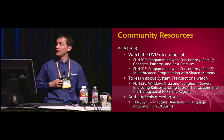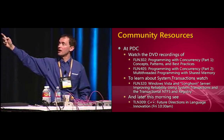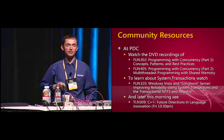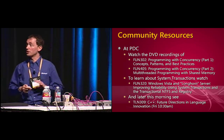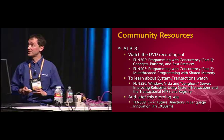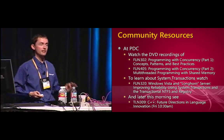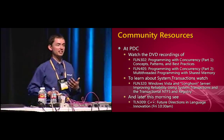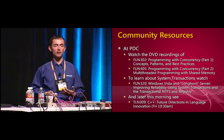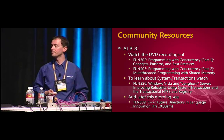There's a lot of relevant talks at PDC. You may well have seen the two earlier concurrency talks. If not, then do watch the DVD recordings for those. There was a talk yesterday afternoon about System.Transactions, and that really, I think, fits nicely into the abstraction of atomic blocks and the availability of transactions as a single abstraction for controlling concurrency and for helping develop robust software.